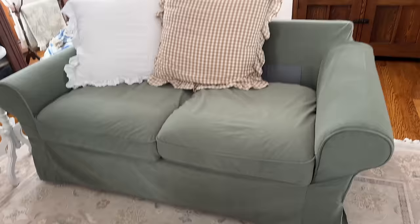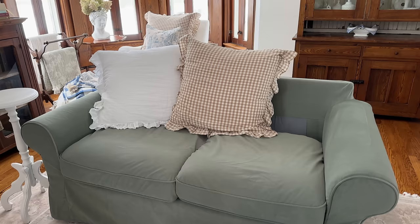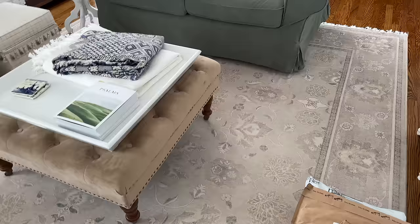And now I'm trying to figure out what I want to use for a back pillow. I like to replace the cushions that come with the sofa with these Euro shams because they give you a lot more depth, and we like to double up on these, so we need that. But I think that I'm gonna go with the white.